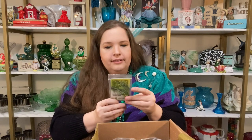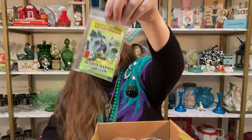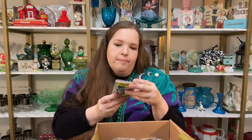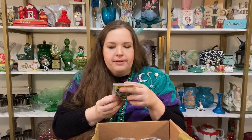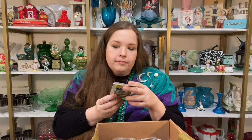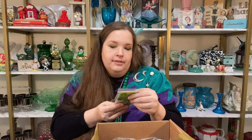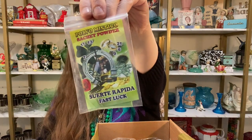So, yeah, I don't know what this is. I've never seen it before. So it says sachet powders can be dusted on the body with a powder puff, can be added to baths, oil lamps, and can be used to dress candles. Many old-time spiritualists use these powders to dress petitions and important papers. Interesting. I'll have to read more about this. I know nothing about that. So that's really cool.